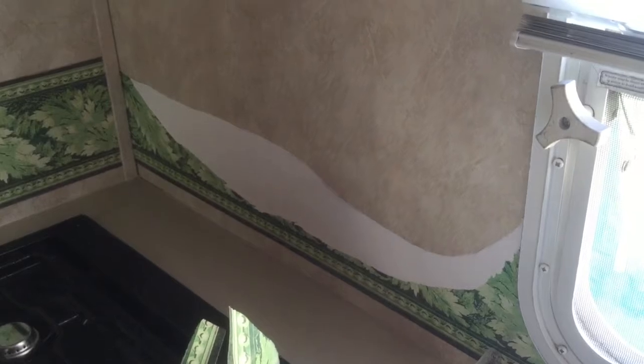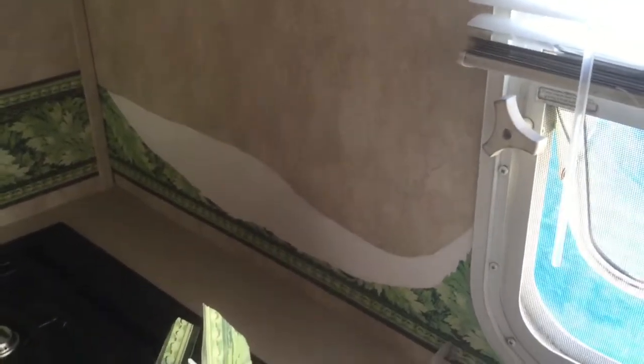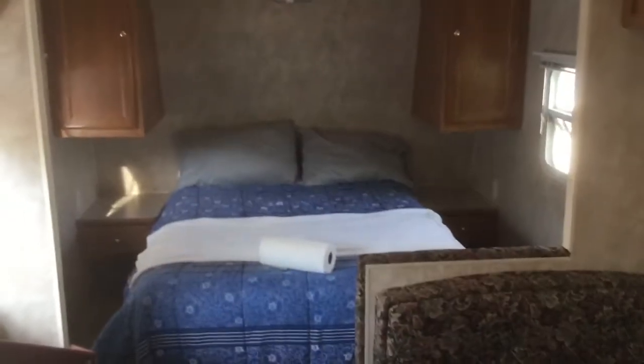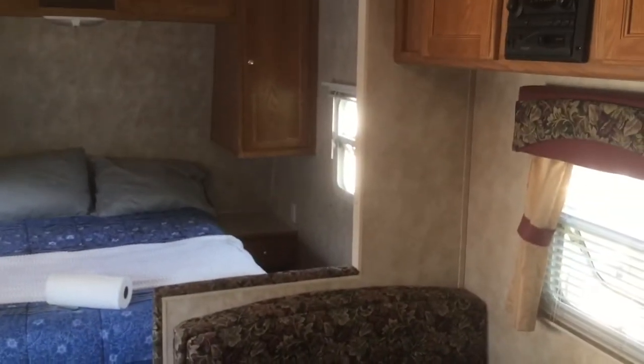And what's the size of the camper? It is a 26-foot Keystone camper. Springdale, I think it is. Springdale, okay. So it's a nice camper. It's got a nice layout, but it looks like it came right out of Austin Powers. So we're going to try to make some changes over the next few months and see if we can make it look a little more modern, a little more tiny home, country home, that kind of a look.